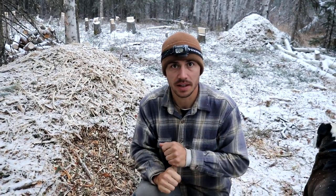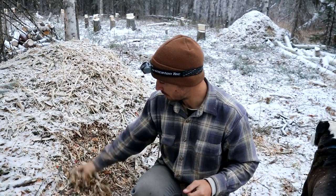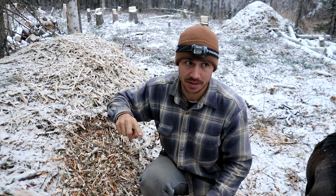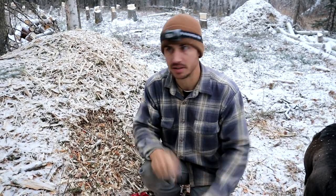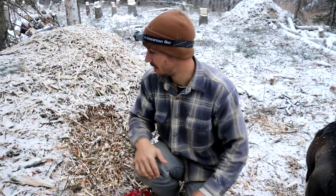One of them is the apple orchard, so really nice to have these chips. And the stuff that we don't bring up to our house, like I said, we have a bunch of little piles all over. We're just going to bring a rake down and kind of spread them around, because I think these are going to break down really fast out here.